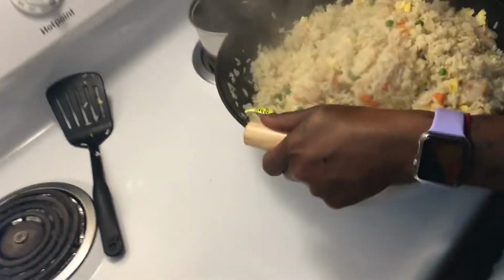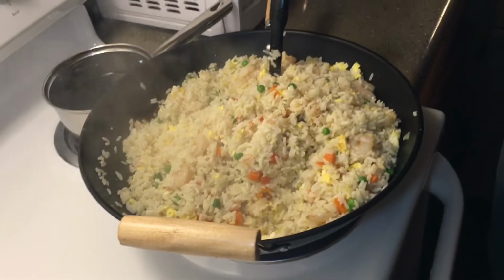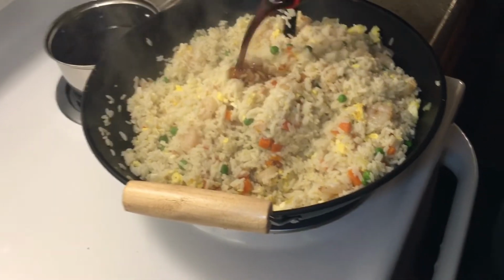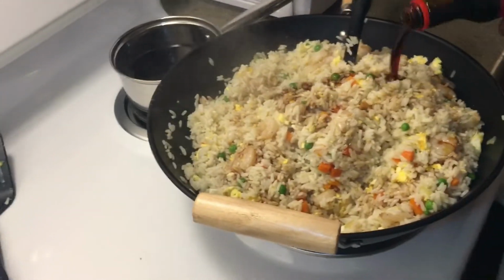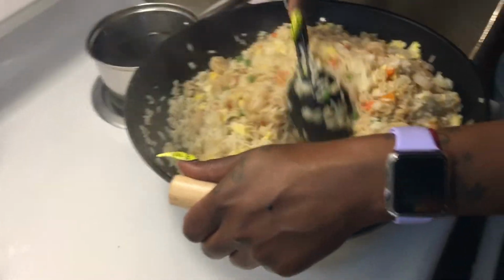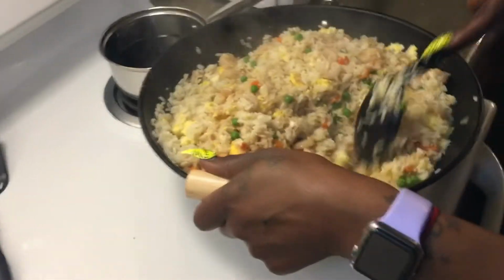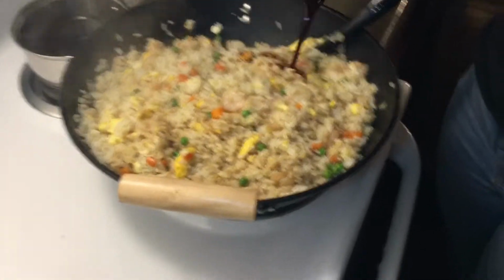And I'll be back. Yeah, I'm finally back after a long period of time. Well, not really, but for y'all. This is just the rice, the soy sauce, peas, eggs, the shrimp in there too. This is just the stuff mixed with the shrimp and the rice. The rice is mixed with the shrimp and the peas and the carrots and the eggs. And the other stuff is not mixed yet, but this is just it right now. This is a lot of food.